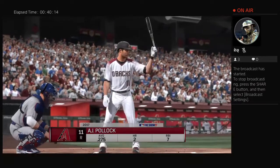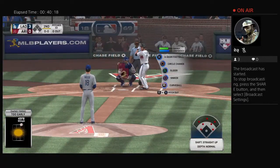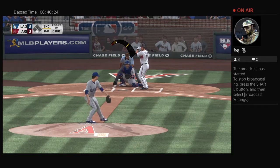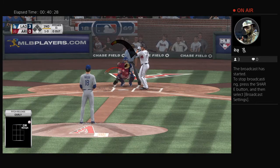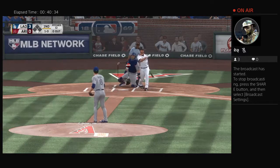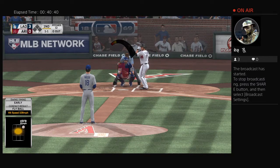Ready now, A.J. Pollock. He'll lead things off against Kenta Maeda. Number 11, center fielder A.J. Pollock. Into the windup and the pitch. And this pitch is up and in as he backs away. It's ball 1. The windup and the 1-0 pitch. Here's a high foul ball as it finds a lucky fan in the upper deck for a souvenir.